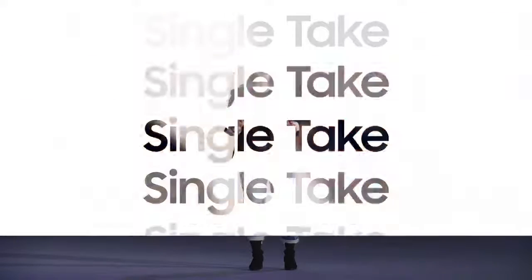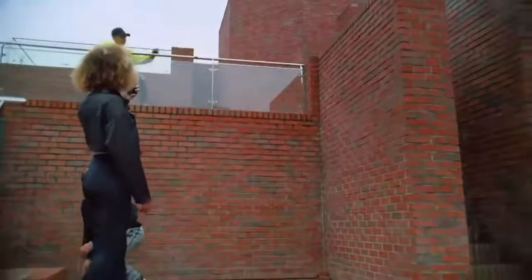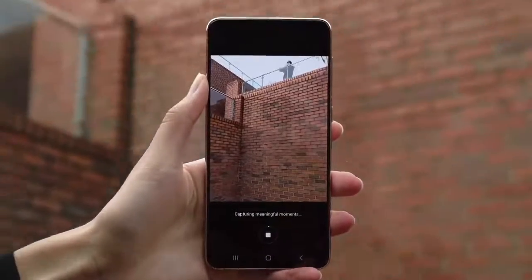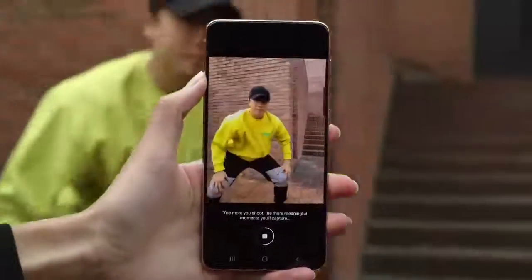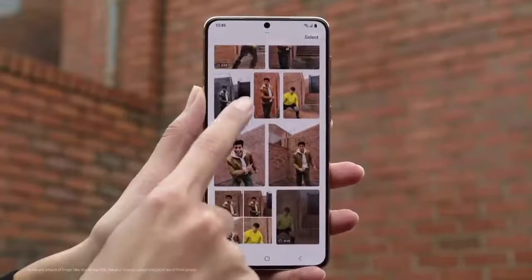Sometimes when you want to get just the right shot, you spend so much time adjusting your camera, then the moment's gone. Not anymore. Single Take on the S21 series will change the way you take videos by enabling you to shoot photos and videos all at once. Just hold the camera for up to 15 seconds and your phone does all the thinking for you. It's like having a personal editor inside your phone, easily creating photos, videos, and boomerangs you can share immediately.